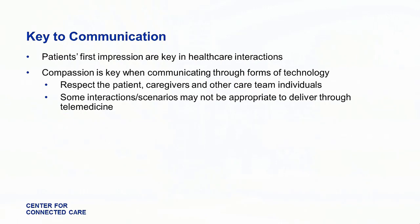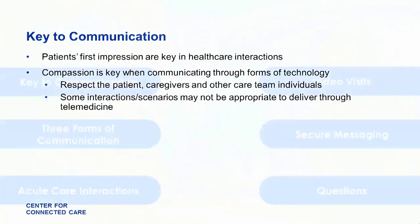So communication is key, and it's really important that the patient has a good first impression when communicating with their provider. When a provider is providing that initial communication, we want to make sure that they're compassionate and respecting the patient and the caregivers in the room. And additionally, some interactions may not be appropriate to deliver through telemedicine, and we'll walk through those different scenarios today.